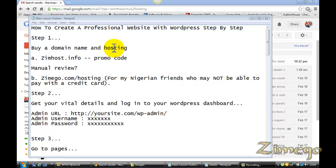You need hosting because that is the computer where your files will be kept. You can host yourself in your house if you know how, but it's not worth it. So you buy hosting from a service provider that specializes in holding people's files and delivering it to those who type in your web address. Okay, we've got that out of the way, so let's get into the tutorial.